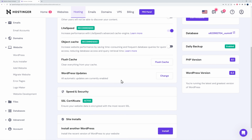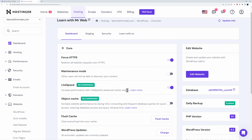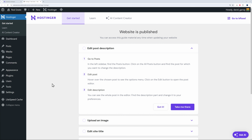You can see this is done already. So we have everything installed, you know, Lightspeed Cache, Object Cache, SSL certificate. So now you can edit your website by clicking on this button here. So click on that, it will open up in a new tab and this will give us access to our WordPress dashboard. Excellent. So welcome to your WordPress dashboard. And now let's take care of our initial settings.